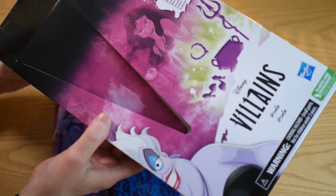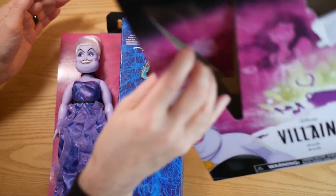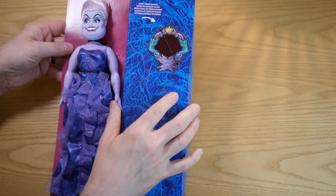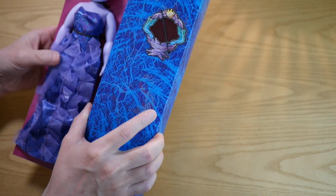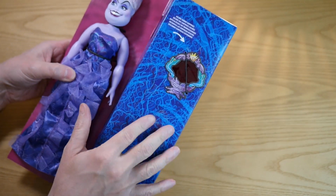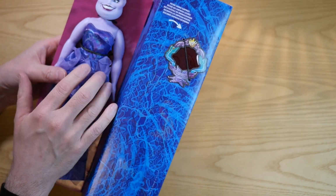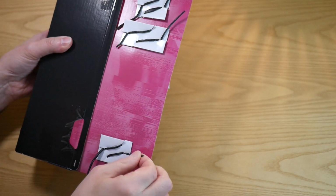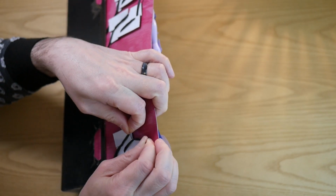So once you remove the doll from here, that is basically, you can go straight to recycling. This bit is a harder cardboard, which is kind of a bit weird. It's weird that this is the harder cardboard and the outer one is the thinner one. The doll is attached here. So she's attached by these kind of paper ties, which we're going to get off now.